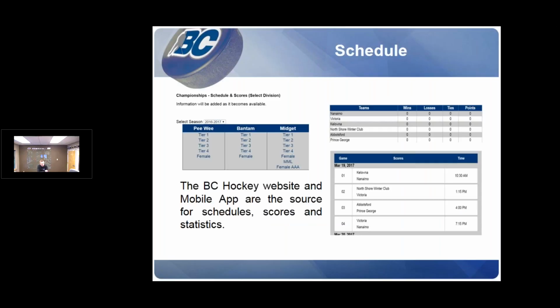The schedule. So the Bantam Tier 4 is a 6-team event. To access the schedule, you again go to the Championships webpage, you click Schedule Scores at the top, and you'll see that graphic at the top left corner. That's what it'll take you to. You select Bantam Tier 4. And then it'll provide you with a schedule, which you can see on the right. That's not the schedule for your event. This is a general one, but that's what your schedule will look like.